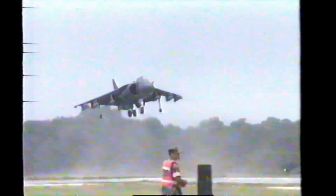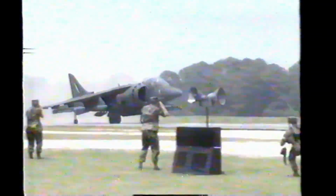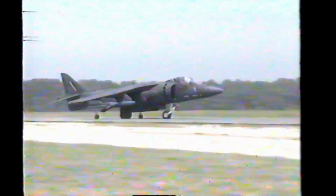The United States Marine Corps has been a particularly enthusiastic supporter of the jump jet concept. The Marines currently fly the AV-8B Harrier, a second generation of the aircraft developed in cooperation between British Aerospace and McDonnell Douglas. The Marine pilots are as enthusiastic about its performance as their British counterparts.